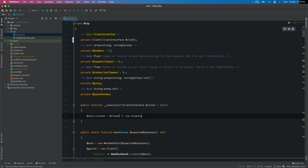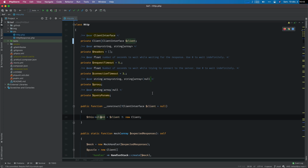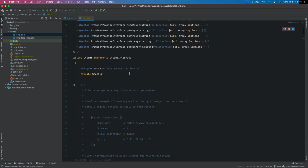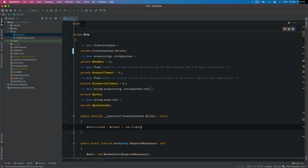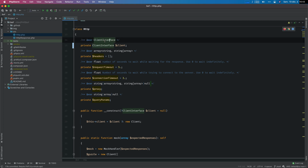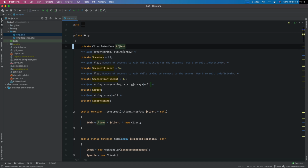PHP Storm is being clever. It knows that it can be either a client interface or directly a client class, but I want to type against the interface always. So I will remove that because I know that this class implements the interface. So we are good here. I can remove the PHP doc because it's no longer useful. I try to remove as much as I can in those cases. Instead of having duplicated information, might as well have the cleanest code possible. Or sorry, the shortest, the least variables.